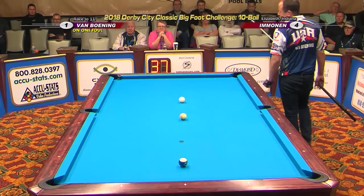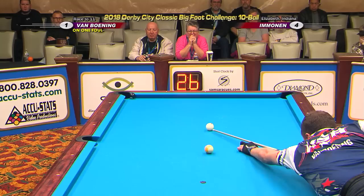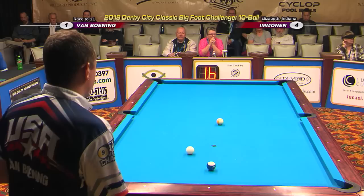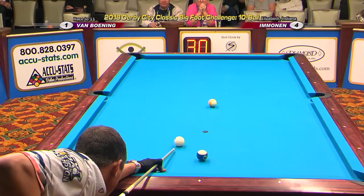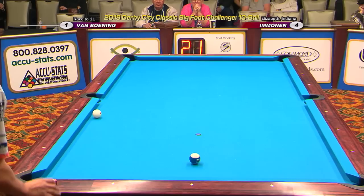This man's disappointed about that. It is because, you know, you're playing Shane. You got to win every game you're supposed to. Some that you're not. Shane is happy about this. Where are you going? Well, he wanted to get to the side. Now he might have to shoot it in the corner with difficult position. Nice shot there. Very good.